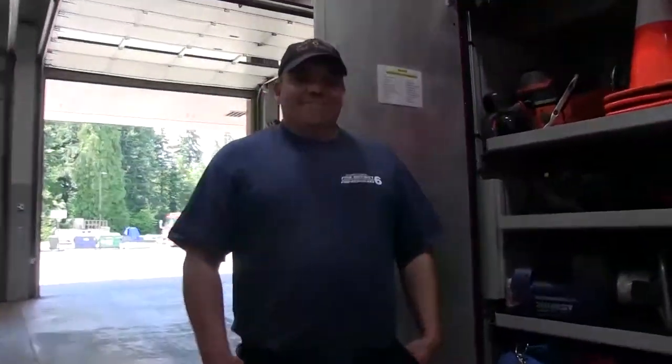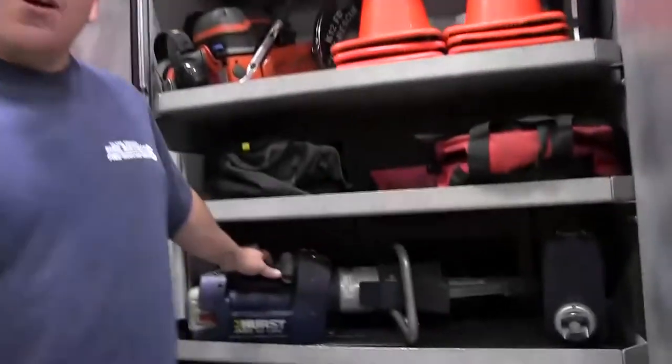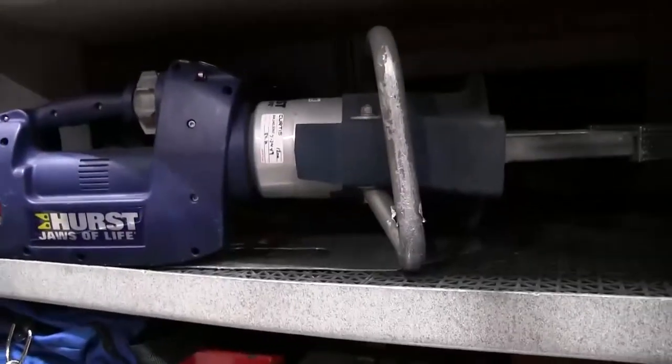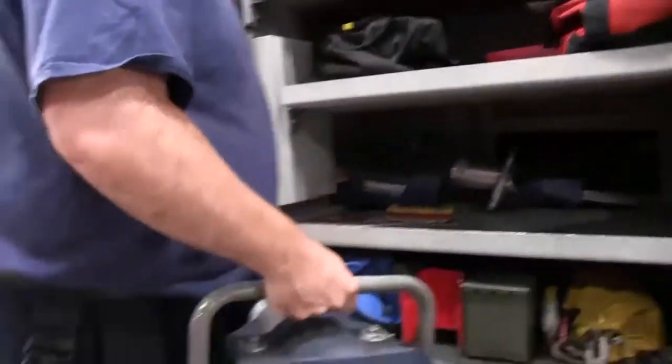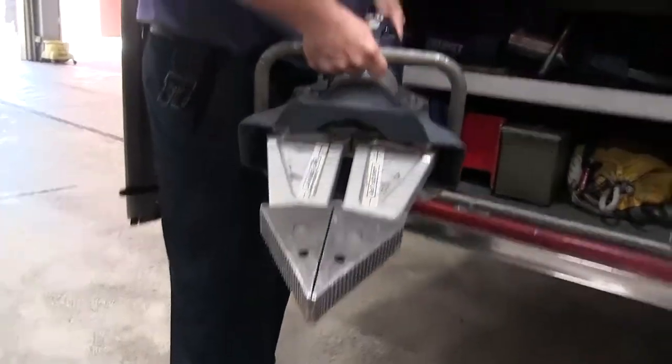And now I'll pass you off to firefighter Jeff Peterson. Hi, so just like your parents' garage, we have all kinds of tools that we carry because you never know what we're going to go on. Like this tool here. This is our jaws of life that we might have to use in case you're in a car accident.